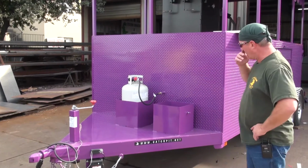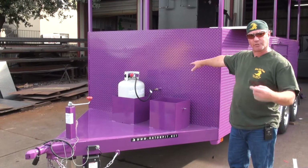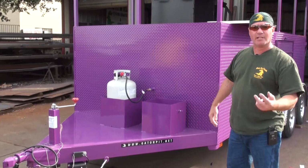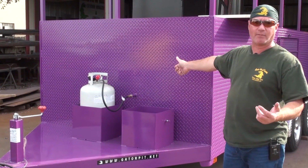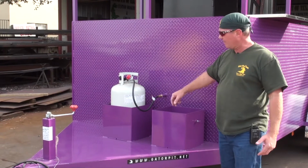The front of the trailer, we've got dual propane tank holders. We've got a lot of gas going back here in the trailer. Between those 2 high 160,000 BTU burners and that 500,000 BTU burner in the firebox, we've got dual tank holders up here to be able to fuel that for a whole day's cook.